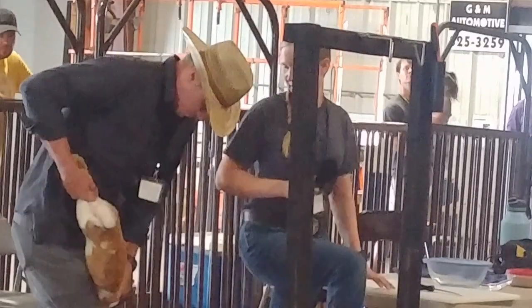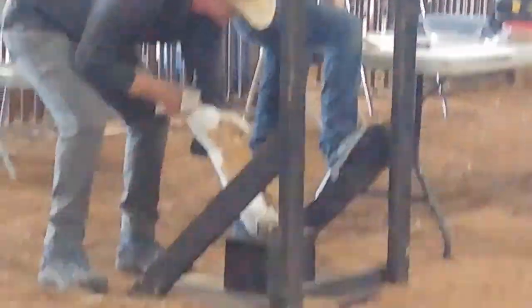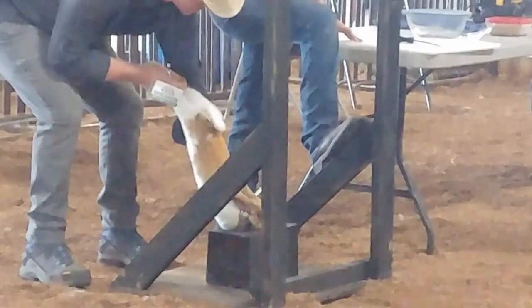Yep. Okay. So I like to have the ears on the outside and up there. Now this is it right here. It's done, okay? So now I'm going to go ahead and stand up, grab both legs, and give a pull.